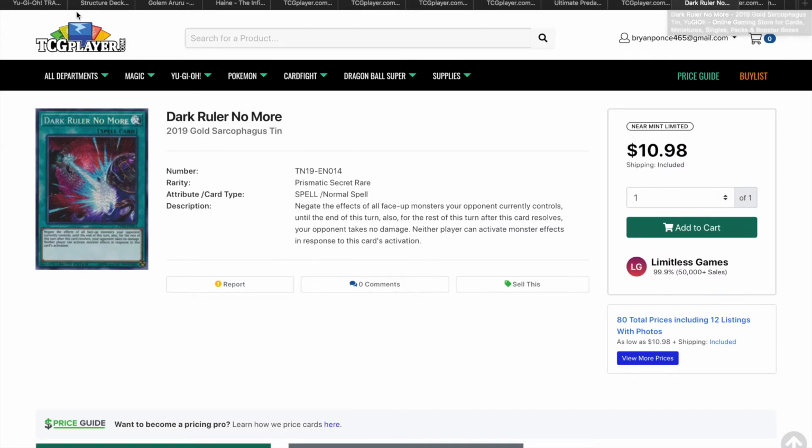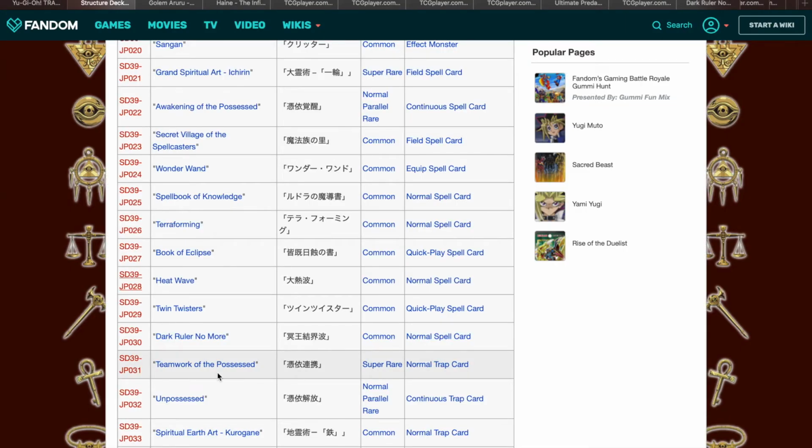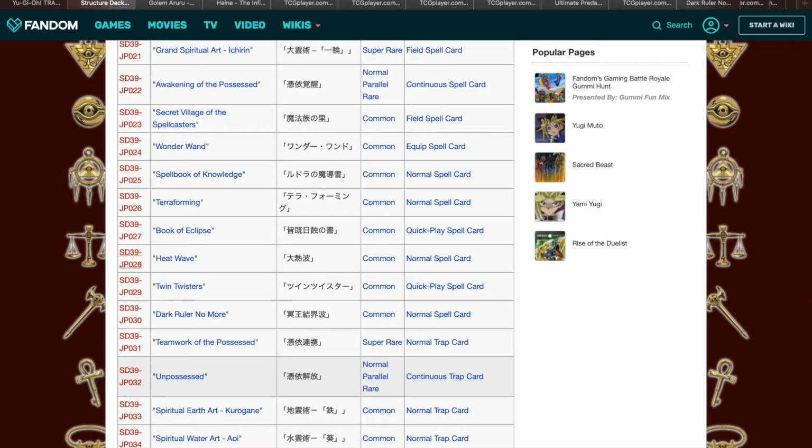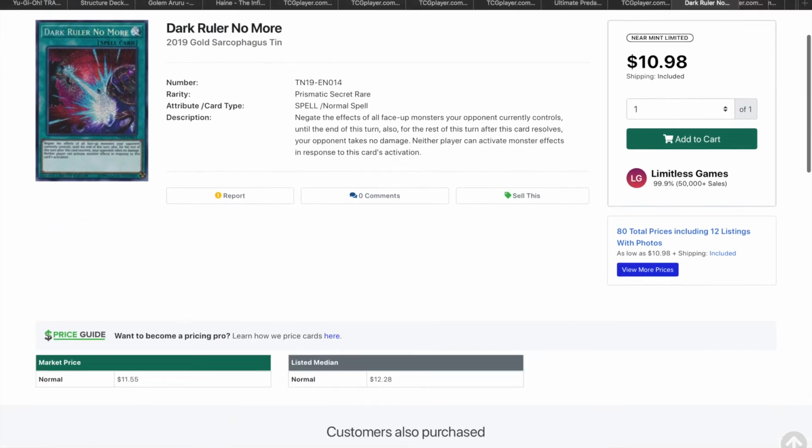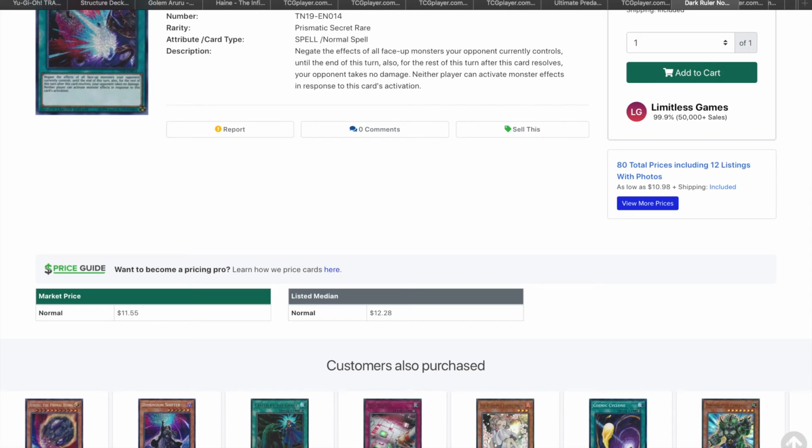And then Dark Ruler No More is the big money card that they did reprint in this set, and it's one of the cards I know a lot of YouTubers are asking about: when the hell is it going to get a reprint? So it's finally getting that freaking reprint. So here it is, guys. What was a $6 card?